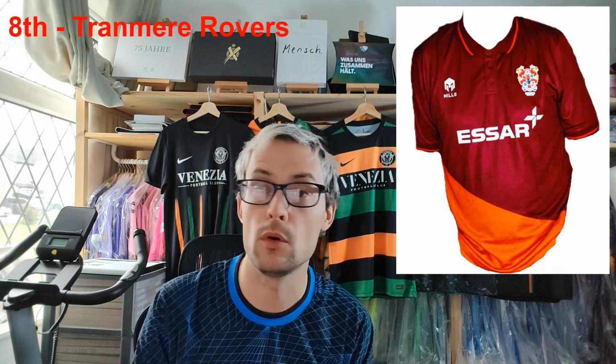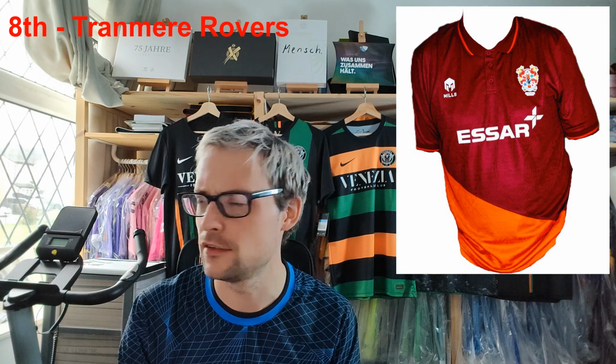Tranmere Rovers away, another one of the shirts that I think we've already sort of reviewed briefly before. I think this is just a beautiful shirt. It's some sort of celebrating some sort of anniversary. Regardless, just a beautiful colour combination.